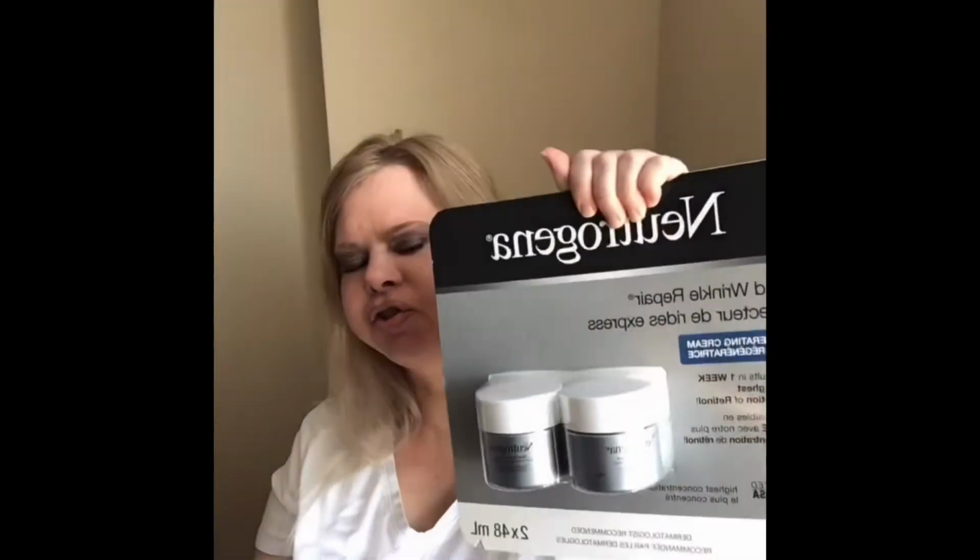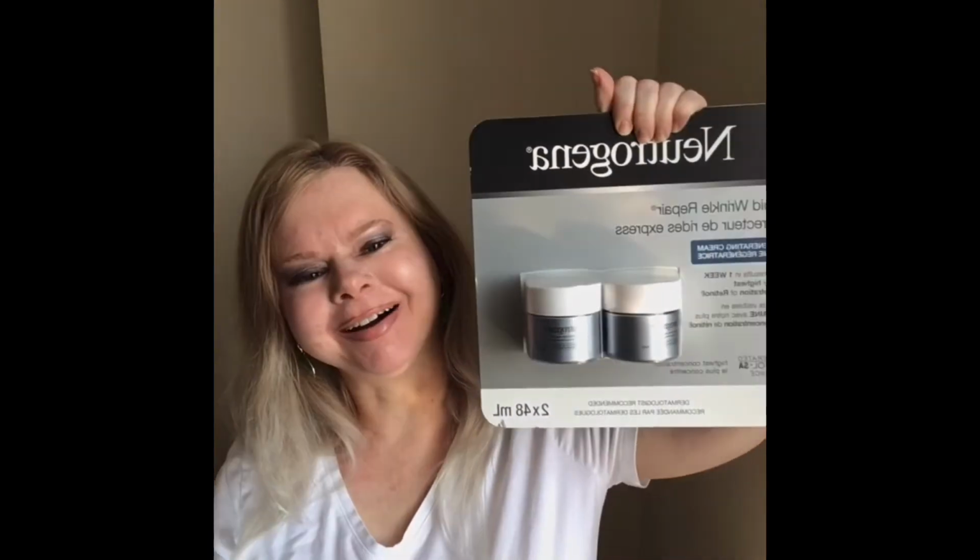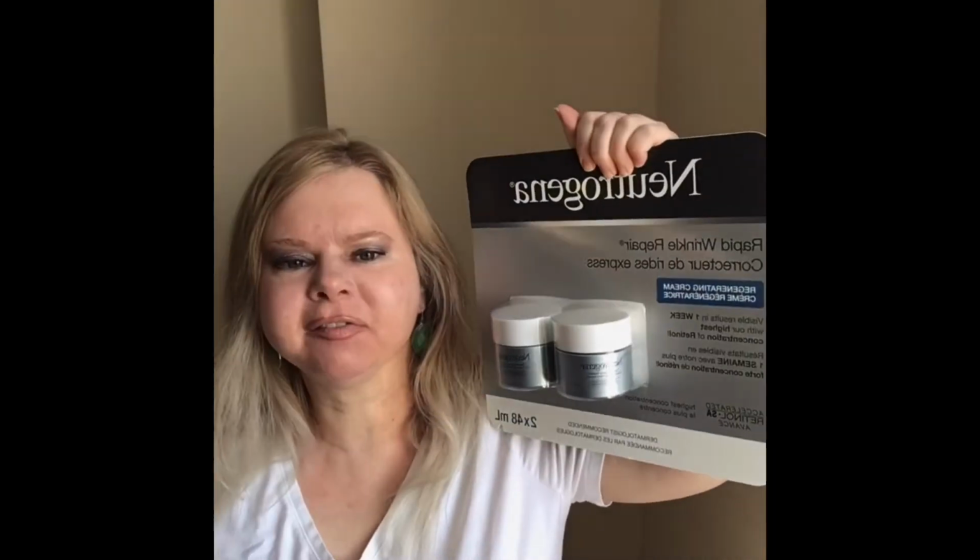And then Dr. Dray, on her YouTube channel, she prefers Neutrogena over Olay. She's mentioned that, and this is Neutrogena Rapid Wrinkle Repair, and I also got this at Costco, so I can't wait to give this a try.